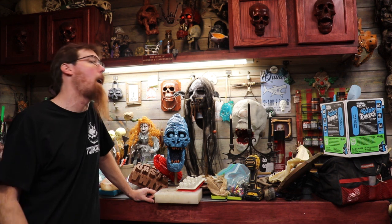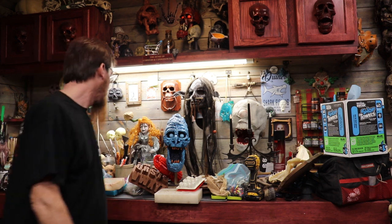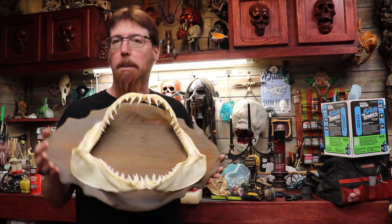It's been about 2 weeks since Halloween. I'm still tearing stuff down and trying to shove it in little hidey holes and make space for everything. My bench is overrun, I've got no way to do a project, so let's go in the house and take a look at the little project I finished up. I'm going to show you guys my cabinet of curiosities.